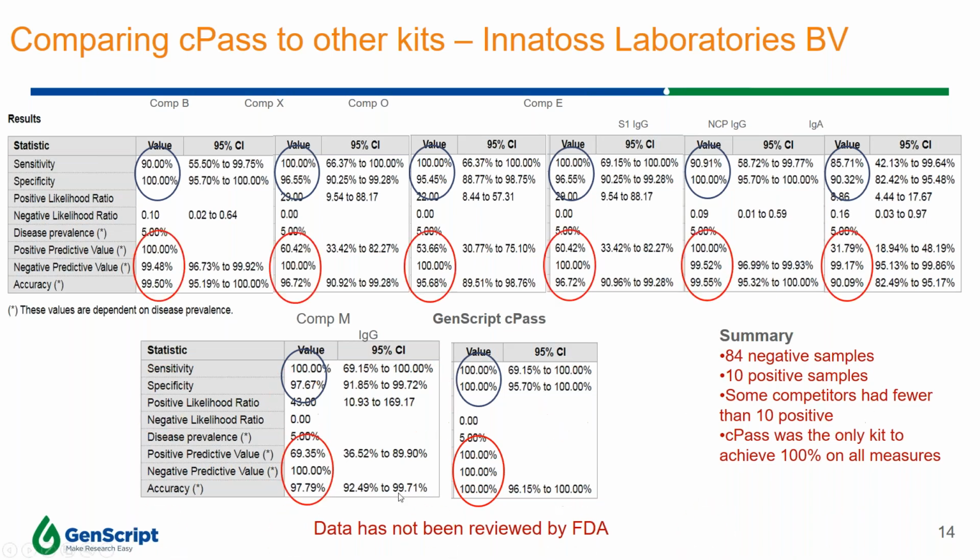Of course, the positive and negative predictive values and accuracies are relative to sensitivity and specificity. So those also changed quite a bit from assay to assay, and we got a perfect score here with the GenScript test. Now, of course, when I saw these data, being a scientist myself, I was a little bit skeptical at seeing perfect data here.